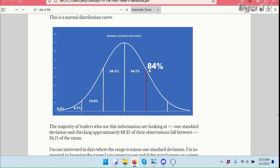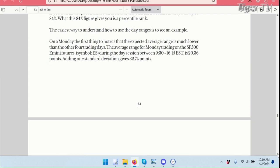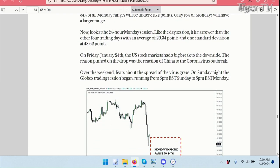Once it gets past these levels right here, this is where the option buyers or option sellers have to cover their positions, and that means that they have to come in and cover their positions, and that makes it really difficult to do. The standard deviation is really easy to do.